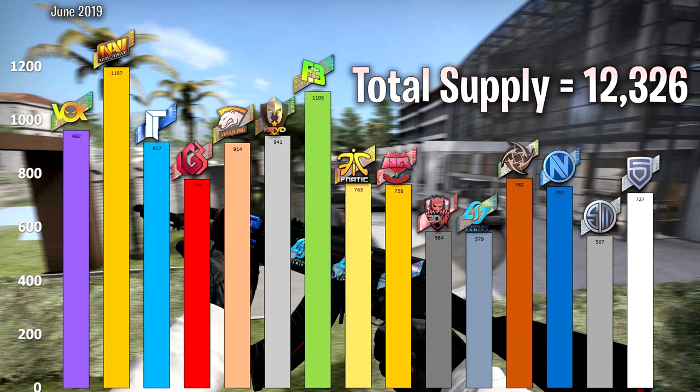We are looking at Ninjas in Pyjamas, 3D Max, Hellraisers, Fnatic, Virtus Pro, LGB, Titan, and the Navi one I'm not too sure about because this sticker has the highest supply at 1200, and yeah, it might be a good long-term investment, but thinking short-term and profit, I think you should be looking at 3D Max, Ninjas in Pyjamas, LGB, and yeah, these are the ones that really stuck out to me.